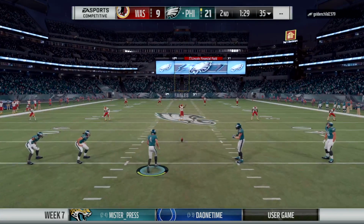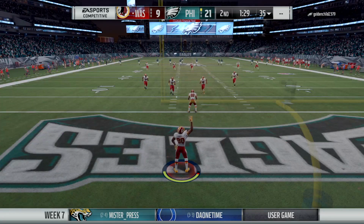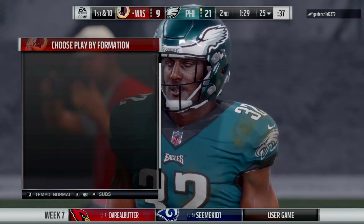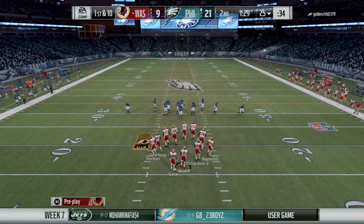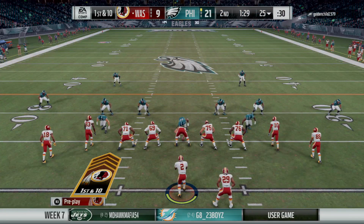Elliott now to kick this one away. And this will not be returnable. It's out of the back of the end zone for a touchback. The Redskins offense now, they head back onto the field. And last time, one play, interception. So this offense, they should be fresh. That's a good way of putting it.